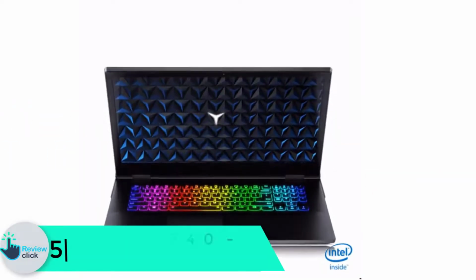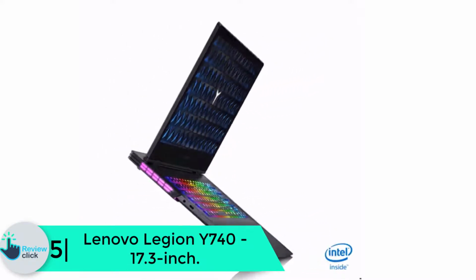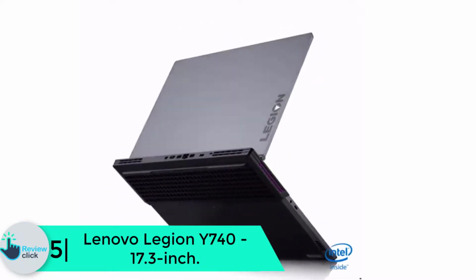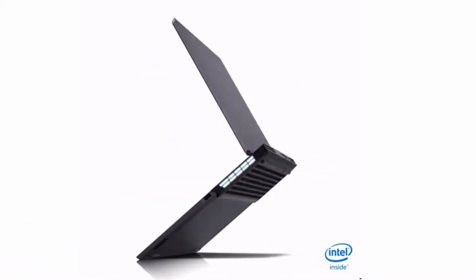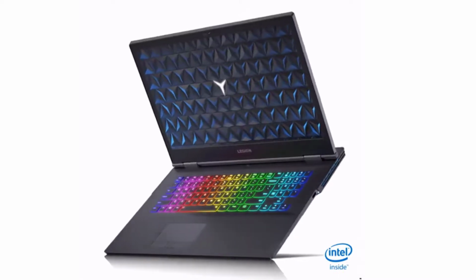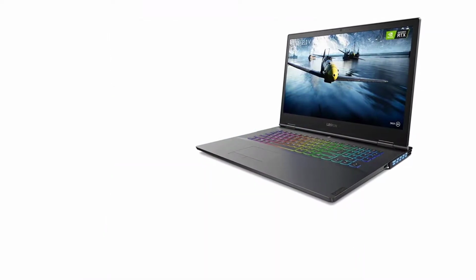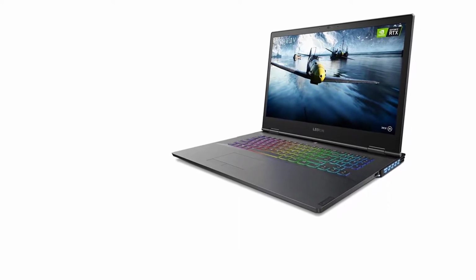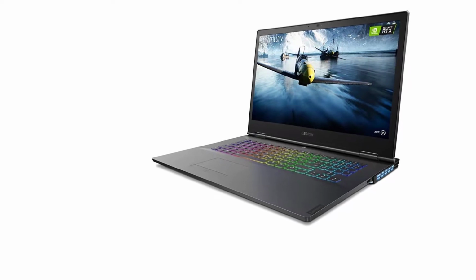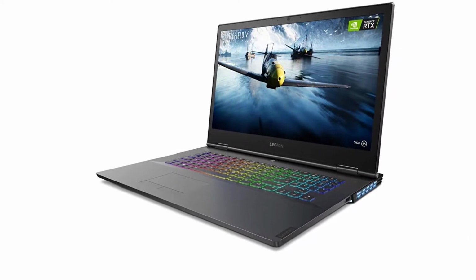Starting at number 5, we have the Lenovo Legion Y740 17.3-inch. Though they've existed for but a couple of years now, Lenovo's Legion-branded laptops have made a name for themselves in the games industry, if only because they offer unprecedented value on top-notch specs. Rather than crafting jacks of all trades, the Chinese tech company, known primarily for its ThinkPads, aims to squeeze the most performance out of the cheapest possible materials without compromising on quality and design.